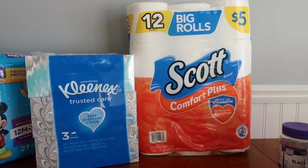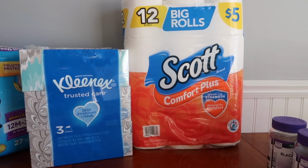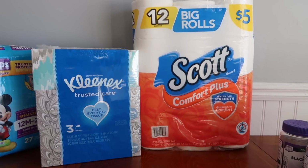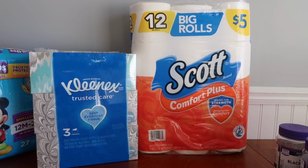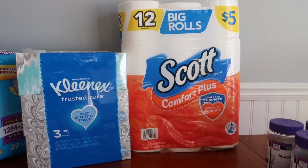The deal I think you should be doing, because I think it's just absolutely fantastic, is with these papers. There's a dollar digital manufacturer for the Kleenex and a dollar digital for the Scott. So for two of them, that's $10. We have a $1.25 IVC in the February Big Book of Savings. Scan that once and $2.50 comes off, plus a dollar digital for both. So the new price point is $5.50.